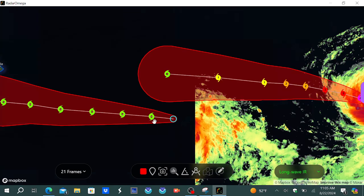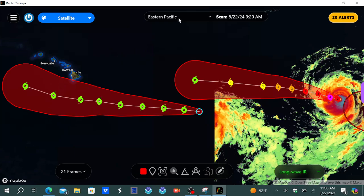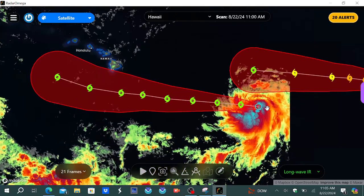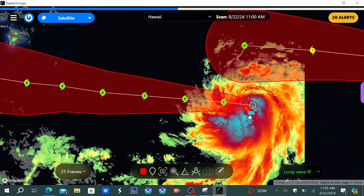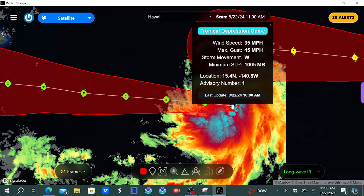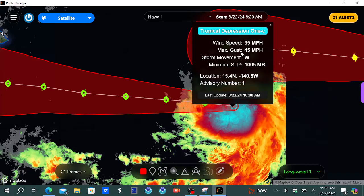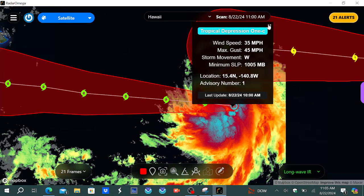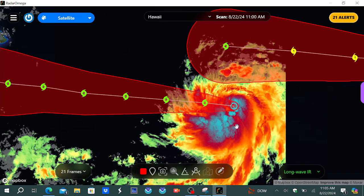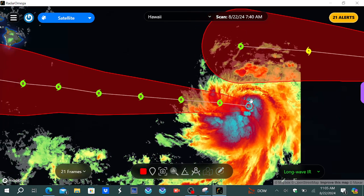Now, taking a look at our newly formed tropical depression southeast of Hawaii, this formed this morning, and as of the 10 a.m. update, this tropical depression 1C has maximum sustained winds of 35 miles per hour, gusts up to 45 miles per hour, is moving to the west, and has a minimum central pressure of 1,005 millibars, and it already looks very impressive on satellite imagery. A very organized little tropical depression here, almost looks like a tropical storm on the satellite imagery.